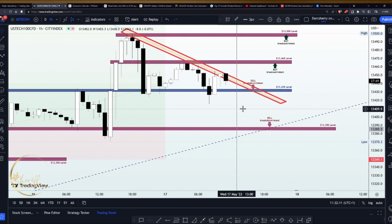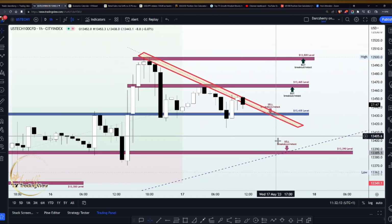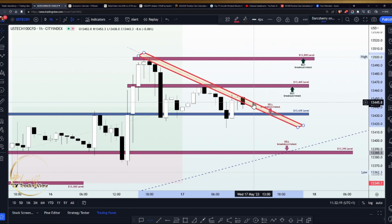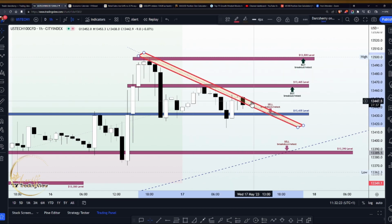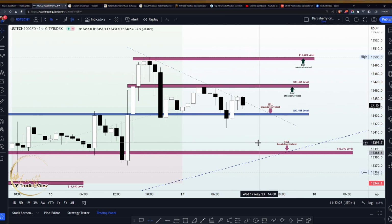So we have a couple of structures here we are going to be using to guide our trading activity. Most importantly is this trend line we have here, which is highlighted with that red thick line you can see on your screen. So that is the trend line. So as long as price remains below the trend line, we look out for selling opportunities. And if price action breaks out to retest the trend line, we look out for buying opportunities.